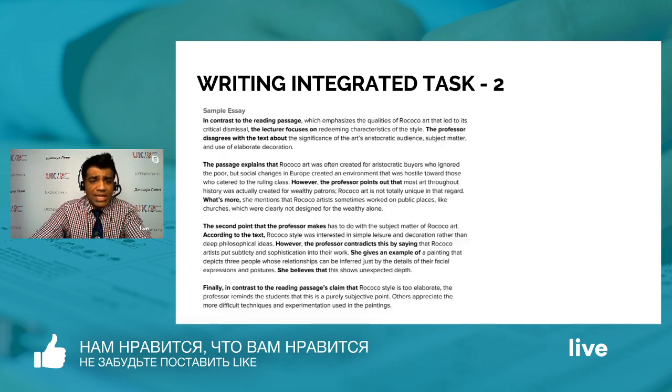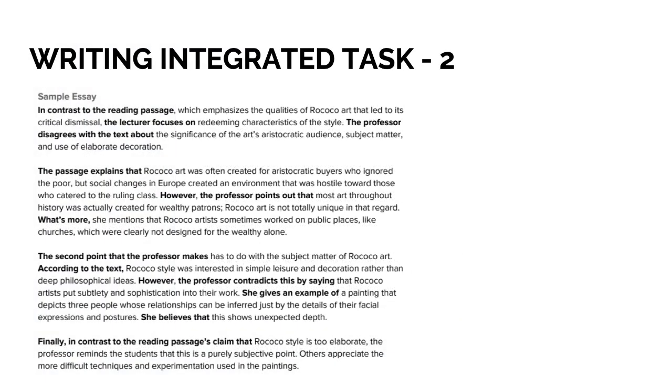So let's go to slide 18. And here you see this is a very good example in which you can see paraphrasing. So in contrast to the reading passage, which emphasizes the blah blah quality, the professor disagrees. And this passage explains that you're giving a reason. He said that. What's more important? Again, you mentioned something, the second point, and then he's actually disagreeing or agreeing. You're showing, having the contrast.